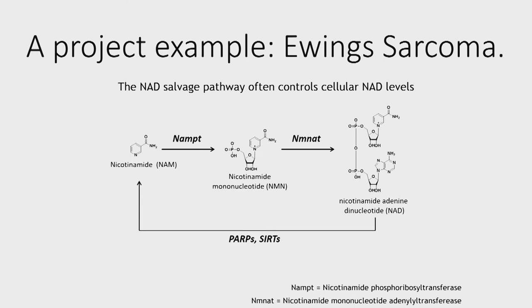NAMPT is the rate-determining step of the two-step process which governs the salvage pathway for NAD biosynthesis. That salvage pathway is shown here. NAD is a ubiquitous biomolecule all cells require, and it governs multiple enzymatic processes and much of the metabolic state of a cell.